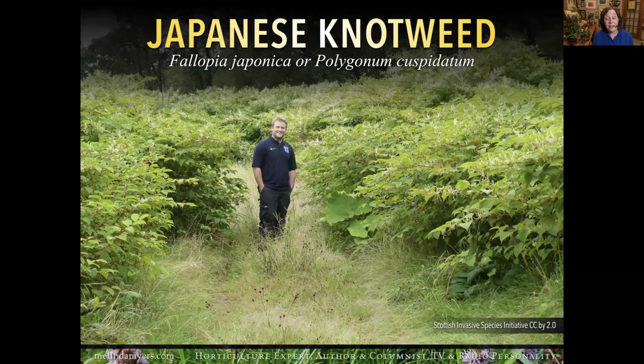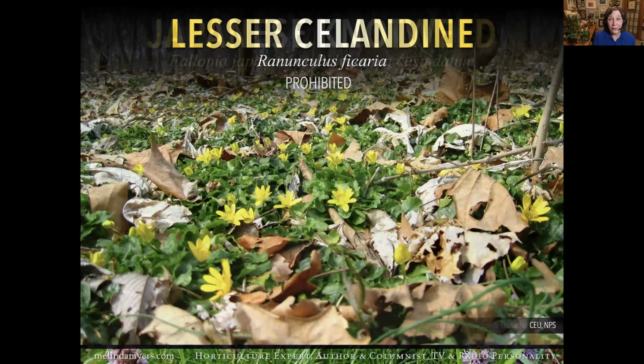This is in Scotland, but I have seen some pretty nasty invasions of this Japanese knotweed. Not only does it take over and crowd out native plants, it disrupts the soil and causes erosion and can be a problem that way. So hopefully you don't have that one.